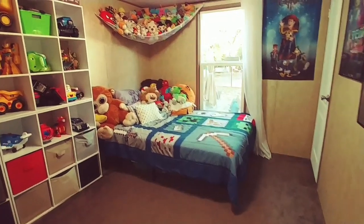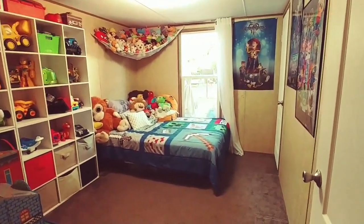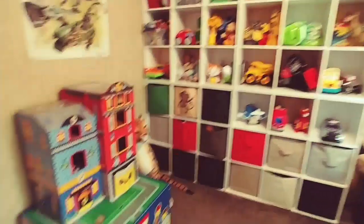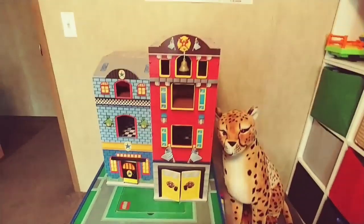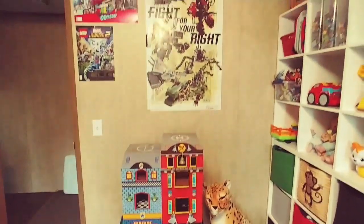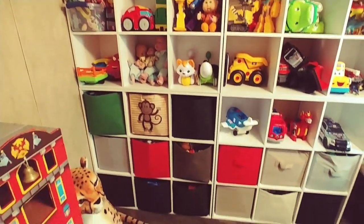And here's how the boys' room turned out when it was all done. They have their Lego table and their Duplo Legos on this side. And all of the cubbies full of toys. We'll clean these out to get rid of a few things another day.